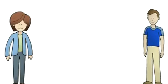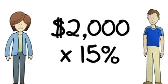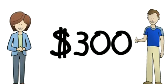So how do Sandy and Rob save on their taxes? They take the family caregiver amount of $2,000, multiply it by 15%, the lowest income tax rate, and just like that, they'll save up to $300 each on this year's filing.